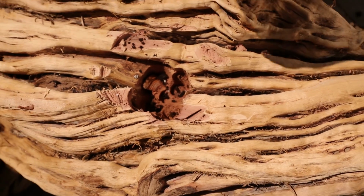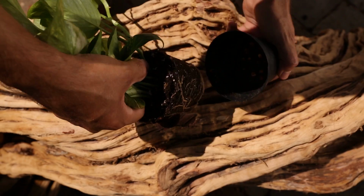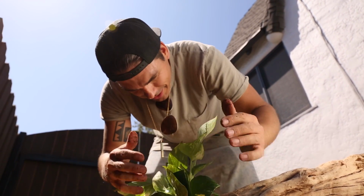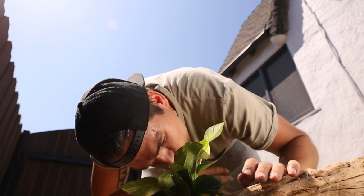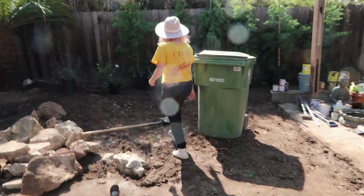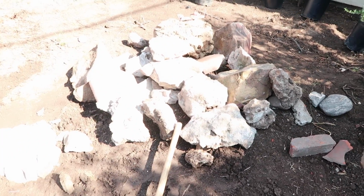We can plant one of those pothos plants, which just grow beautifully in the shade. Oh, beauty. Even though we took out the pond, we kept a bunch of the big rocks that were around the pond, and we are placing those also throughout the garden.